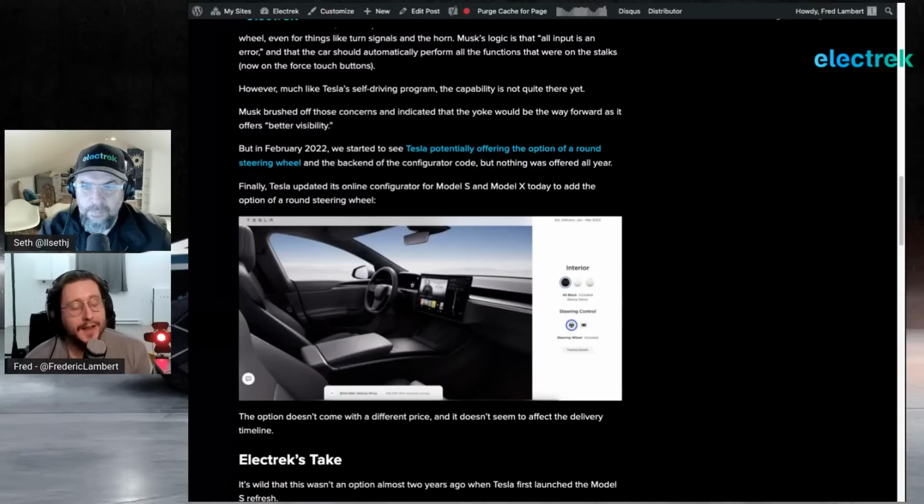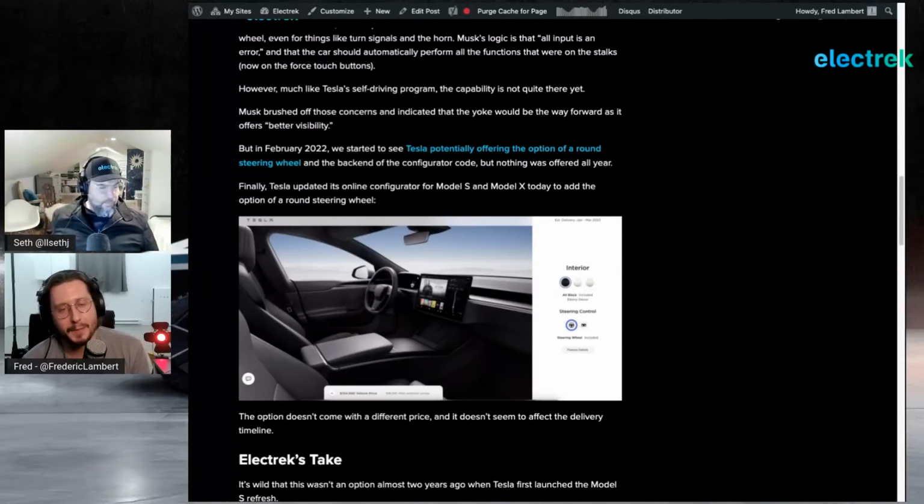Not everyone likes it. Most people that I know who are using it say that they get used to the shape pretty well. It's the no stalks that is more difficult to get used to, and some people don't like the force touch button. Personally, I did use them, but again, this is more of a habit thing. If you have the car, it's a completely different thing than just test driving it like I did. I didn't mind the force touch button personally.